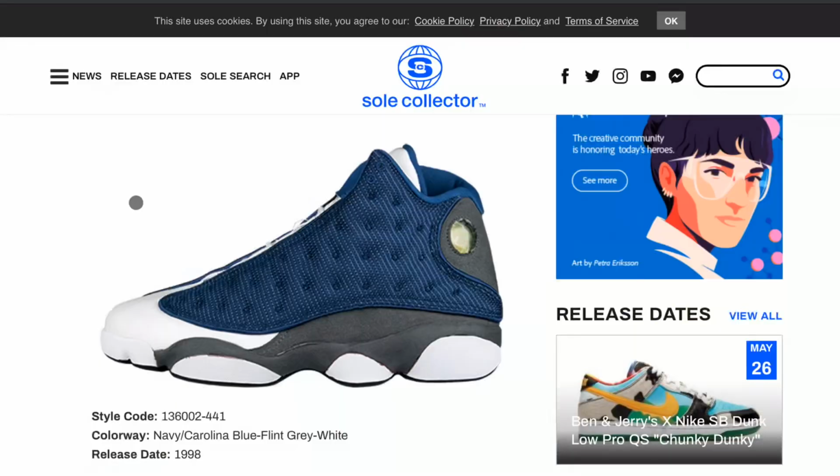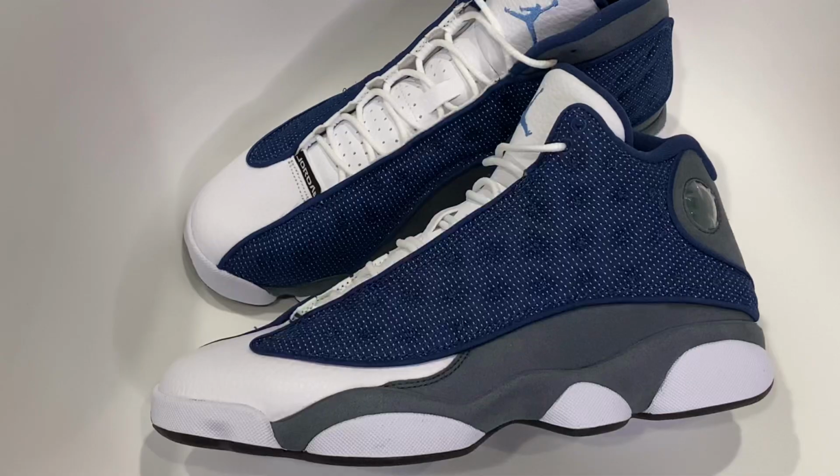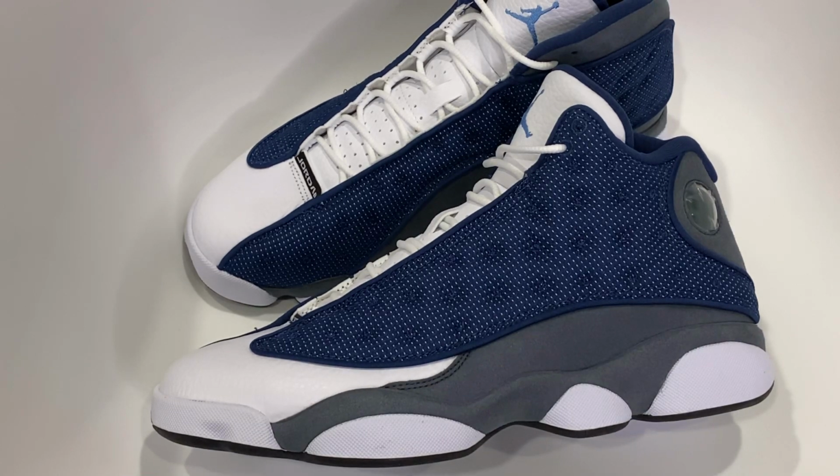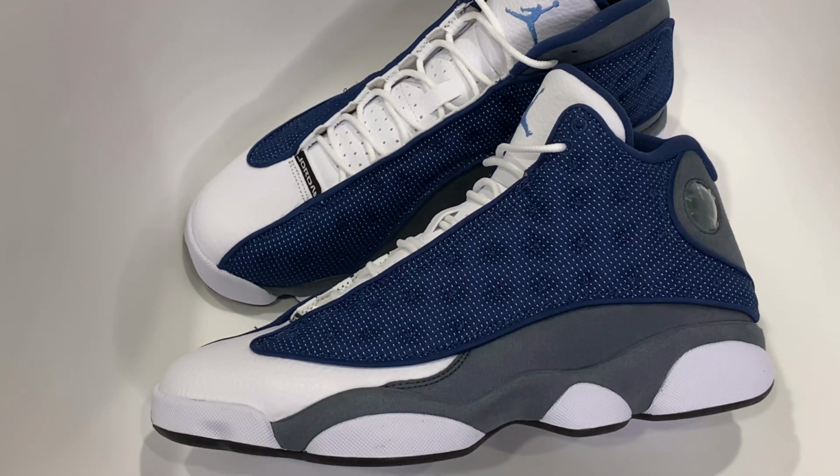For those not familiar, the Air Jordan 13 Flint originally dropped in, I want to say, early 1998. I was able to cop these when they originally dropped. I was about 19 at the time, and the Flint was the very first Jordan that I ever owned. Actually, the first one I ever bought with my own money as well. So this one holds a special place in my heart. To be able to have these again 22 years later, to me, is a beautiful thing, and I can't wait to give you guys some details about this shoe.